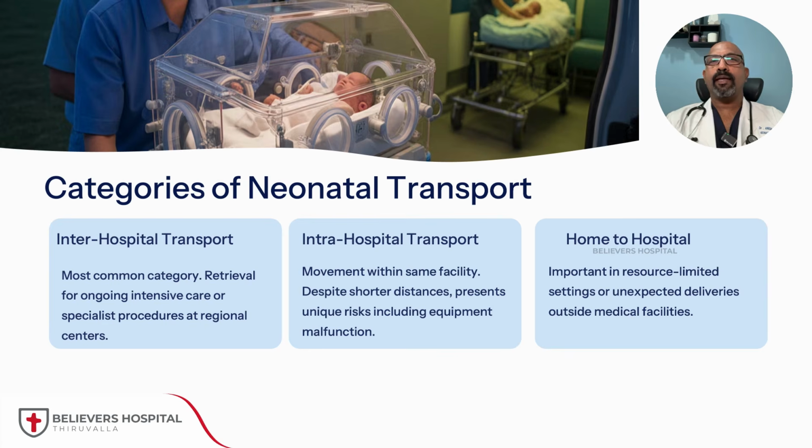Now, how can we categorize neonatal transport? Inter-hospital transport, the most common one, involves movement to a different center for intensive care or specialized procedures. Intra-hospital transport occurs within the same facility. These are often short in distance but carry unique risks of their own. Home to hospital transport becomes a critical part of resource-limited countries like India, or when there is an unexpected home delivery.